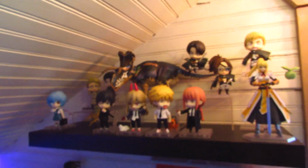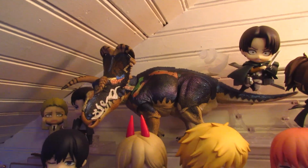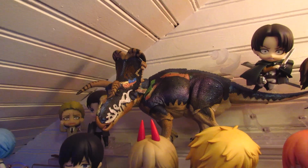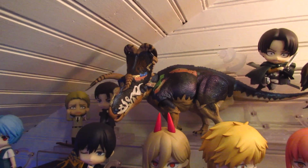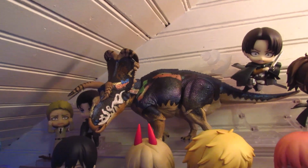And the Dromaeosaurus. Up here we have the first of two mostly anime-related shelves, although we do have the Fans' Choice Medusaceratops on there. That is just somewhat a literal dream figure of mine. I'm so glad that it got made.